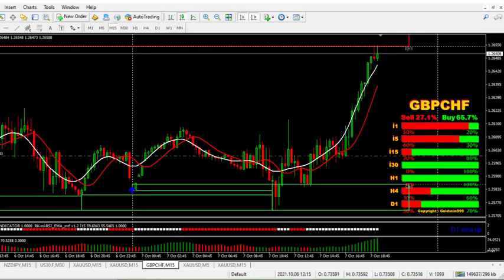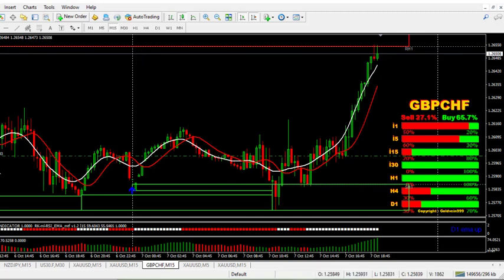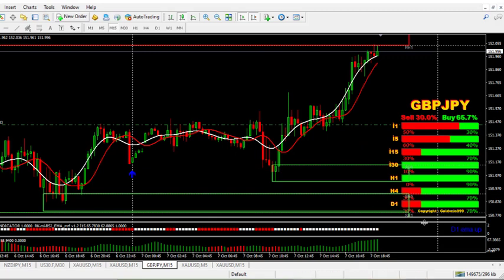Let's check GCHF, and yes, GCHF also has D1 EMA up. Once you see that, the only thing you look out for is a buy setup. You're not going to take the sell setup when you see it. That does not mean that the sell is not going to deliver, but in order for you to make good money or trade a good setup, just follow that strategy. And here is GJ also, D1 EMA is up, then you look for a buy setup.